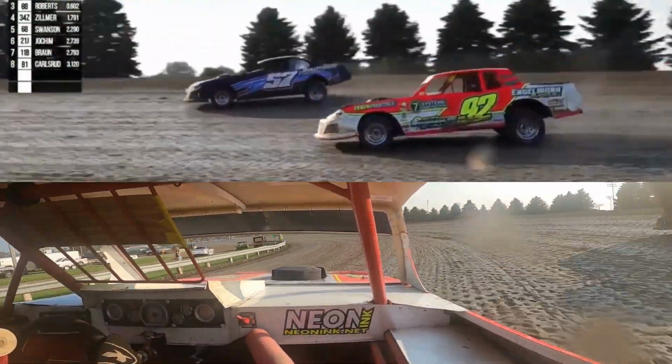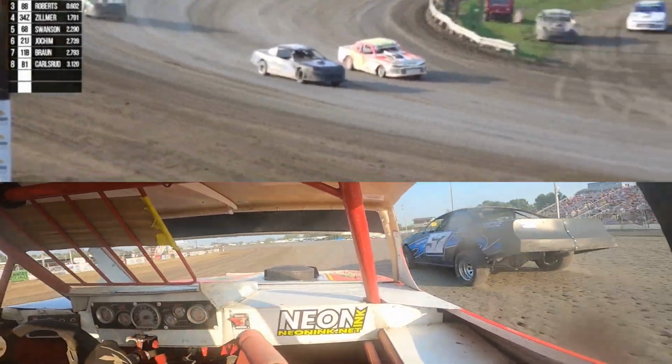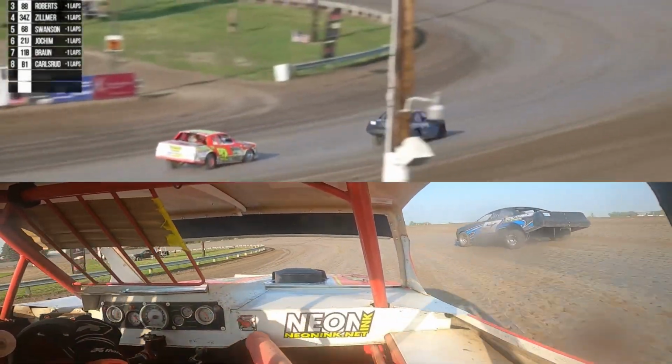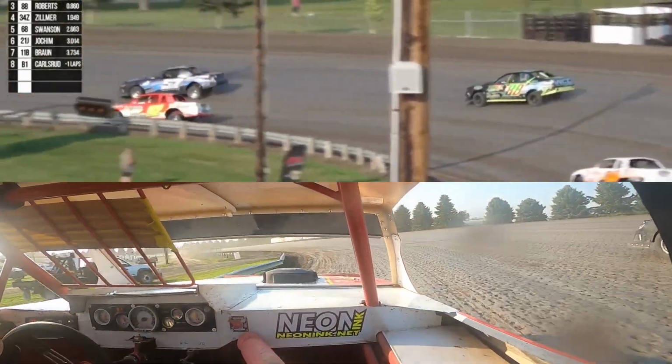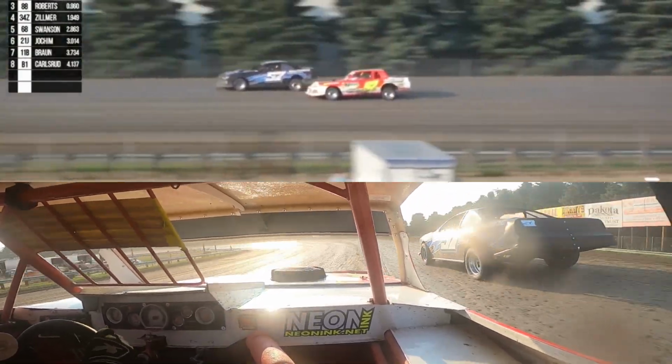McIntoon does not want to give up the heat race win. They are still side by side at the time. Labatt, though, by a car length going to 1. We got 3 more to go, and Labatt looking good up there in the top lane. But McIntoon fires back on the inside here in turns number 1 and 2, and down the backside they go.